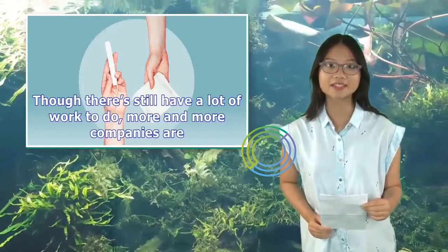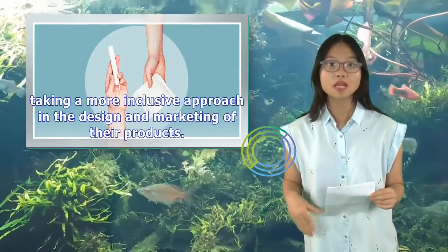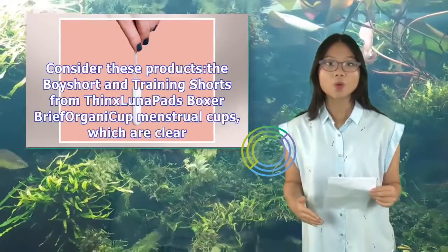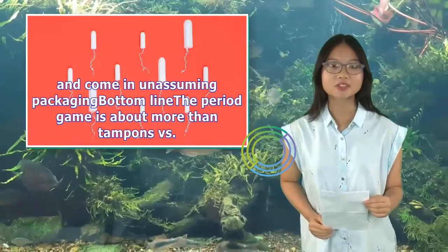Though there's still a lot of work to do, more and more companies are taking a more inclusive approach in the design and marketing of their products. Consider these products: the boy short and training shorts from Thinx, Luna Pads, Boxer Brief, Organicup menstrual cups, which are clear and come in unassuming packaging.